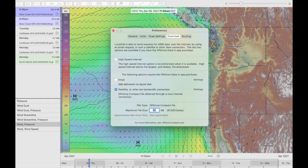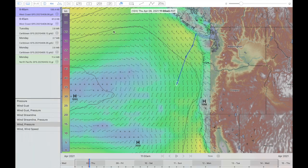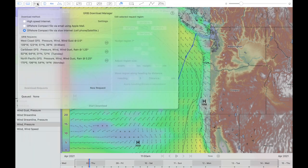On my last offshore passage, I was using downloads through a single sideband radio using a Pactor modem, and my typical file sizes were around 12 kilobytes. So the luxury of having a faster and more reliable device, such as Iridium GO, will be great. So there's the settings. I'm going to choose 80 kilobytes and download things through the satellite.